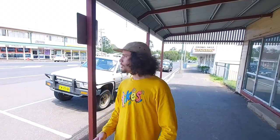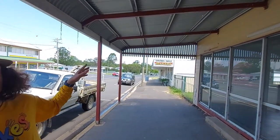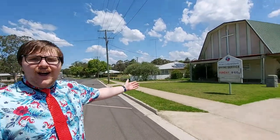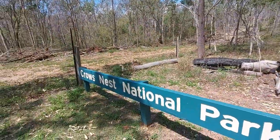So just down here we have the local fish and chip shop, and then just over the street we have the local bakery. Pretty cool. If you see behind me, we've got the local tennis court. And look at this, another church, the St. Luke's Church. If you want to escape the town of Crow's Nest, you can always come over to the Crow's Nest National Park. It's a great retreat.